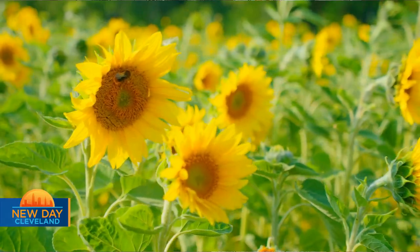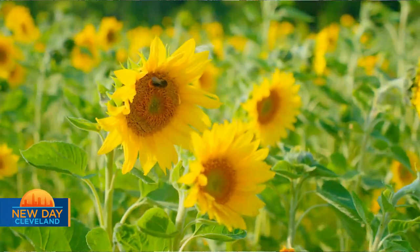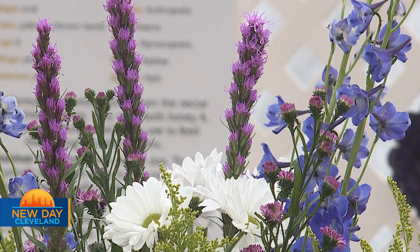Pollinators are very important in our lives because a third of the things that we eat are because of a pollinator. We have about 500 different species of bees in Ohio. Other pollinators are moths and butterflies and beetles and hummingbirds and bats. So if you can provide flowers to invite all of those pollinators to your backyard, that would be wonderful.